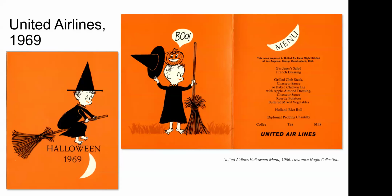Another charming menu from a few years later, it's United Airlines again. This is their Halloween menu. And excuse me, I have the wrong date listed on top. It's actually 1966, not 69. But it is this charming little witch, and she lifts off her hat to reveal the jack-o'-lantern underneath saying boo.